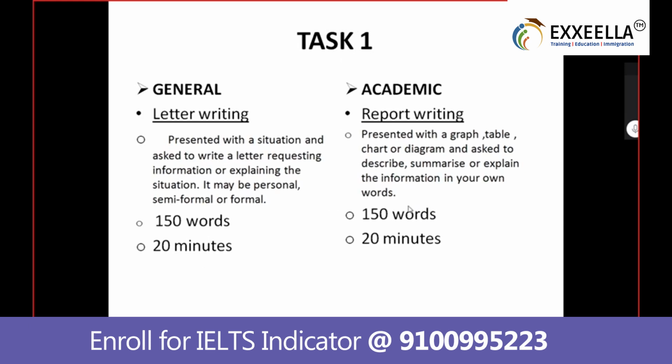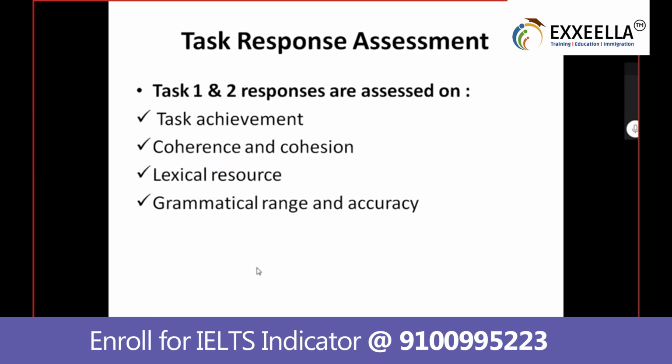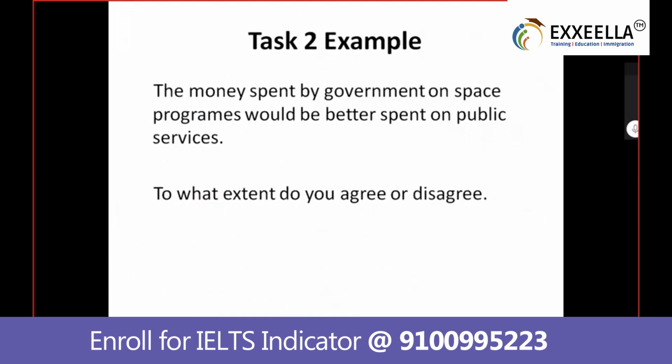Even in task 1, you have to write 160 to 180 words. It's better. These are the different task types: opinion, discussion, advantages and disadvantages, problem and solution, two parts. I'll show you one question. This is your question. The money spent by government on space programs would be better spent on public services. To what extent do you agree or disagree?